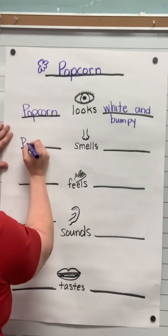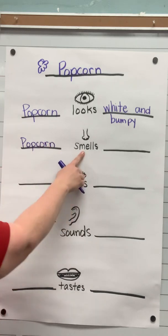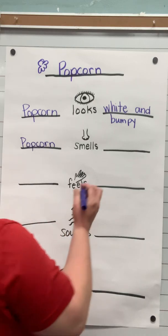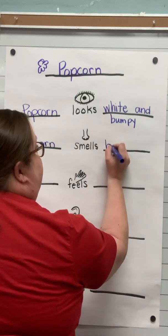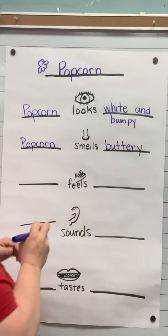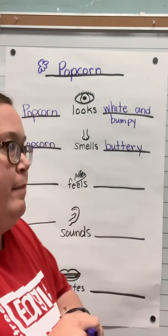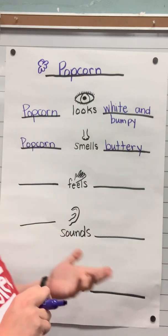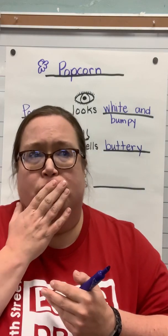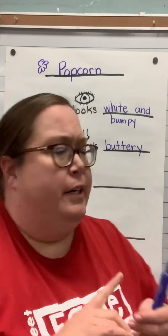Popcorn smells, let's say it smells buttery, because when I think of popcorn and think of smelling popcorn, I think of smelling butter. Oh, maybe salty. It smells salty, although you can't really smell salt, can you? I'll think about that word, where I can put that later.